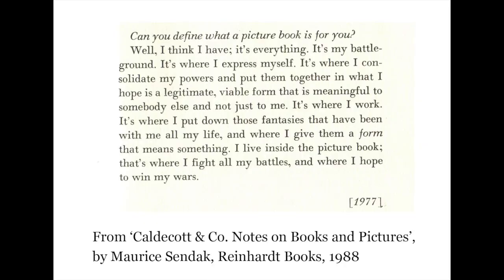So I'm going to end with a quote from Maurice Sendak. There he is. He was asked in 1977, "Can you define what a picture book is for you?" And he said, "It's everything. It's my battleground. It's where I express myself. It's where I consolidate my powers and put them together in what I hope is a legitimate, viable form that is meaningful to somebody else and not just to me.